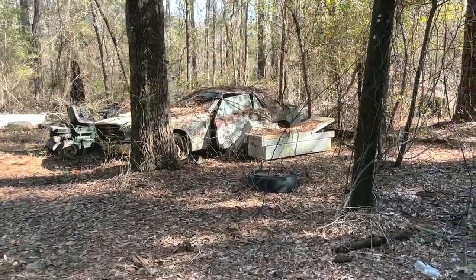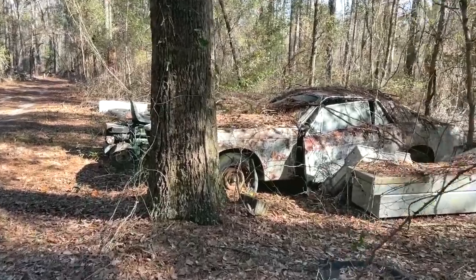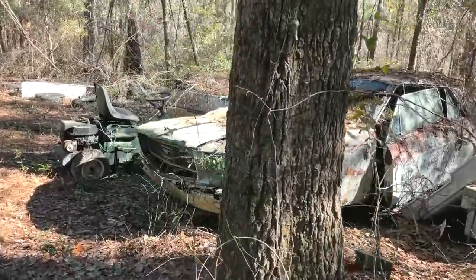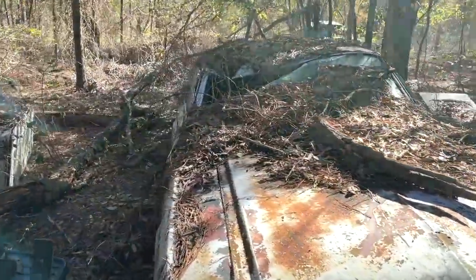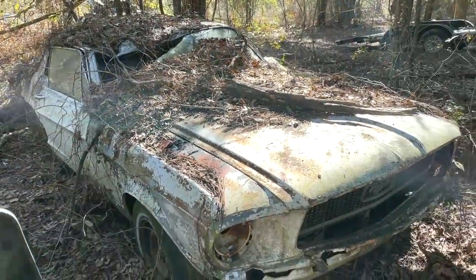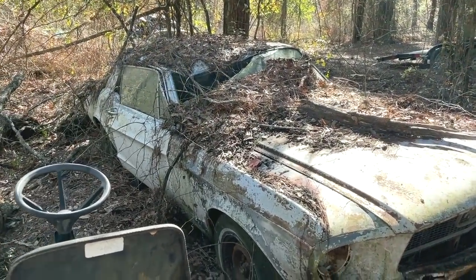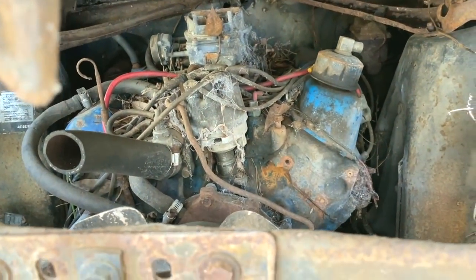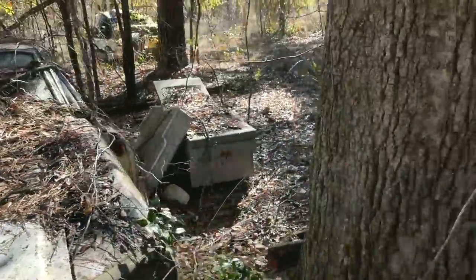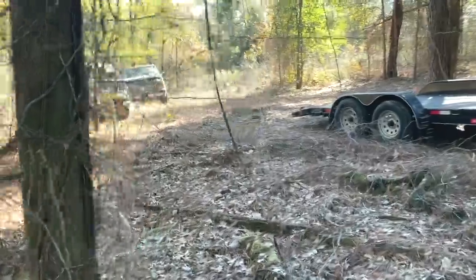So as you can see, we've got a '67 or '68 over here with a 351 in it. And a tree fell on it a while back, and the car's ruined pretty much. I think the hood is actually still kind of decent, and some of the glass, things like that. But this car does have a 351 in it. It's probably locked up by now, but still, this is really about the only one that would run as far as out of the older stuff.